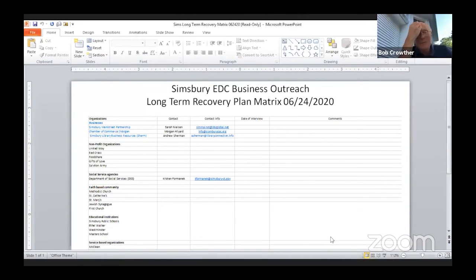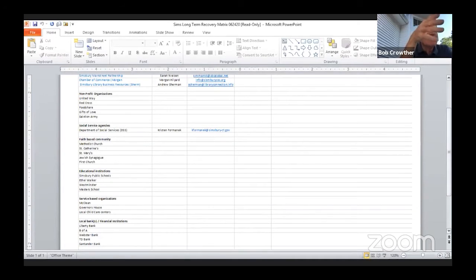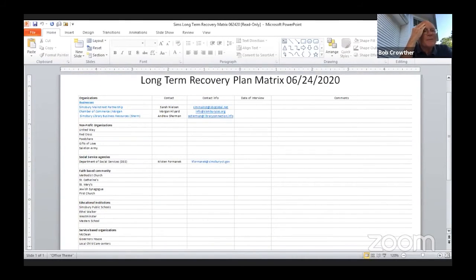So I put together this spreadsheet that lists the different constituents that we may want to reach out to. At the top, you see obviously the businesses. I'm not going to do anything with that because those folks have it under control. But can we start to reach out to some of the nonprofit organizations? I mentioned social services. I'm trying to put together who's a contact, get their contact information, set up a time to talk to them, do an interview, and just start to collect their comments.